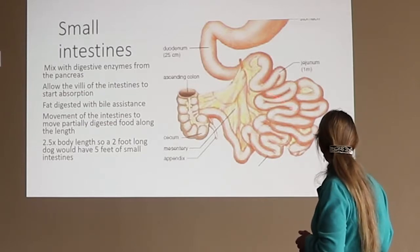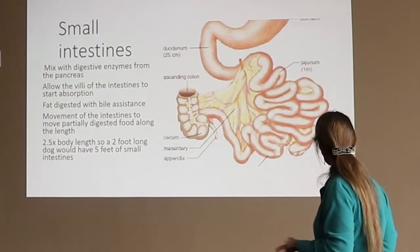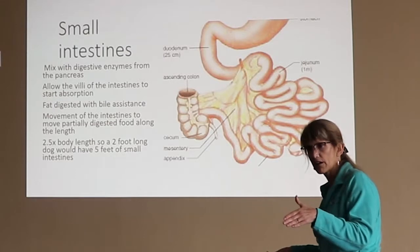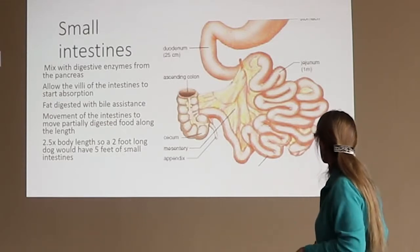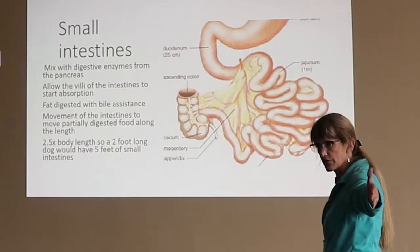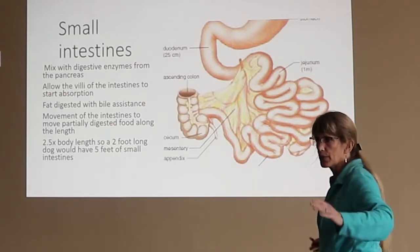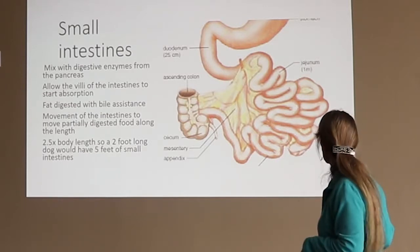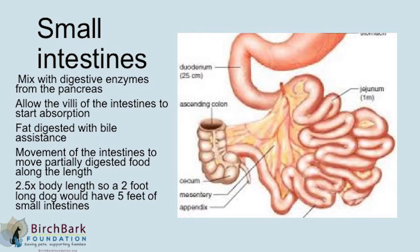When you look at this, you go, oh, there's a lot of intestines. How long are the intestines of a dog? Apparently, it's about 2.5 times the body length. So your little 2-foot dog is going to have 5 feet of small intestines. So it's a lot of surface area. It's a big tube, but on top of being very long, there are other ways that it increases its surface area. In the small intestines, the villi start absorption, and fat is digested.